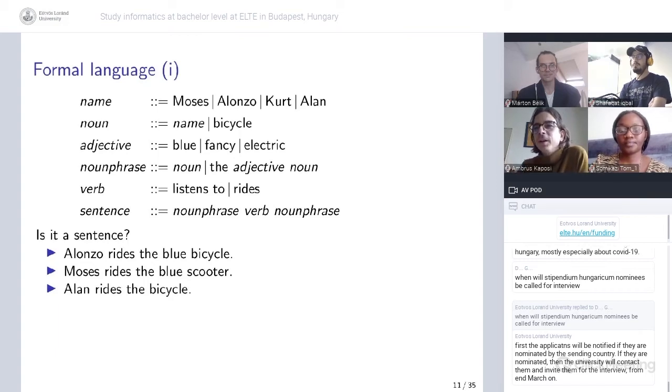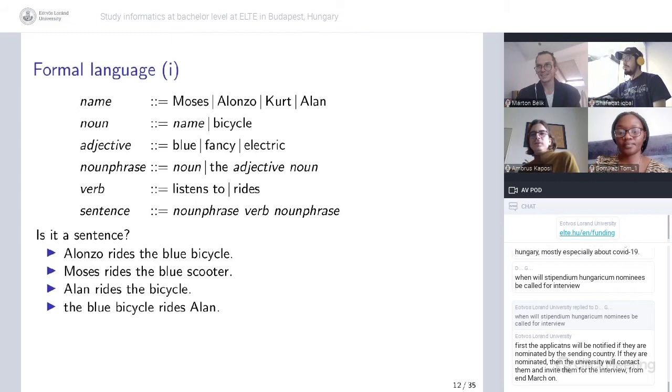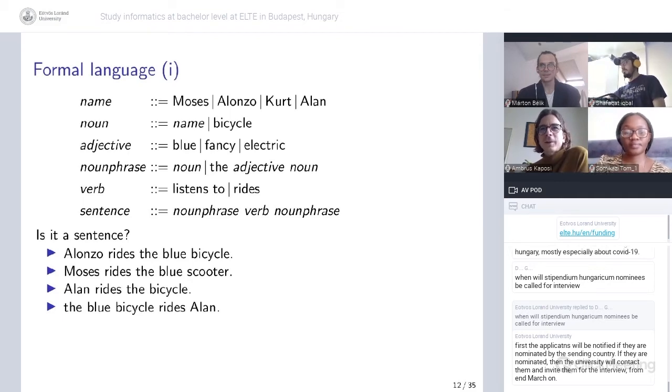Okay, yeah, thanks. Oh yeah, very good. I can see some chat messages which say that it's not a sentence. What about this one? The blue bicycle rides Alan. Is this a sentence? It doesn't really make sense, right? A bicycle cannot ride a person, right? It should be the opposite way.